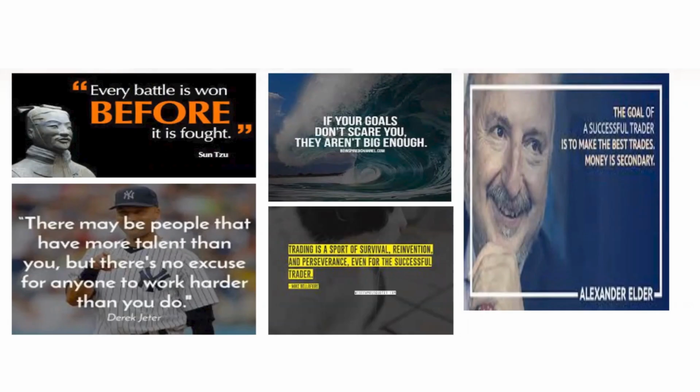I also gather a quote book in the morning, just something to kind of rejuvenate my spirit and get me in the right mode. Here are some of the quotes that I chose for this day. Two of the ones I'll point out is every battle is won before it is fought.